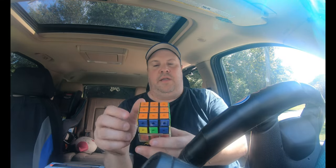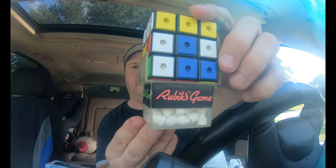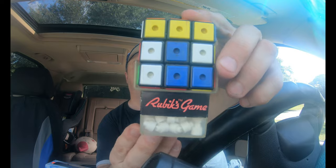And the next thing I picked up was this Rubik's game, this vintage Rubik's game. Now I've got to check and see if all the pieces are in there. It says from 1982.